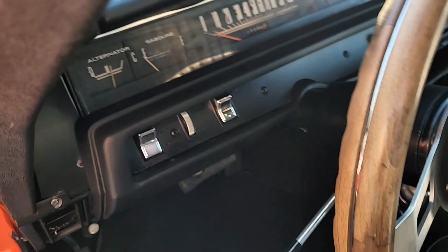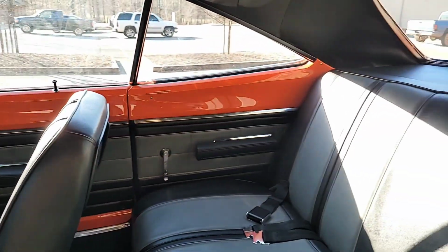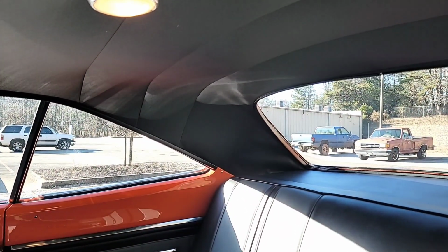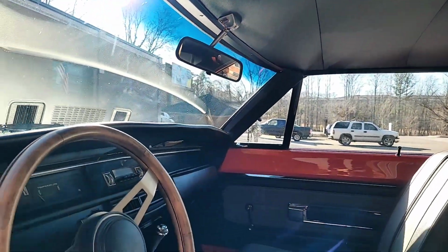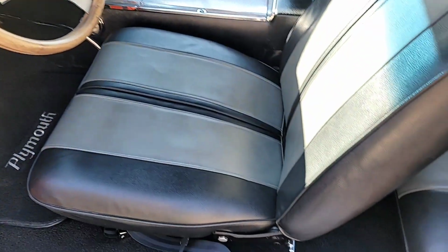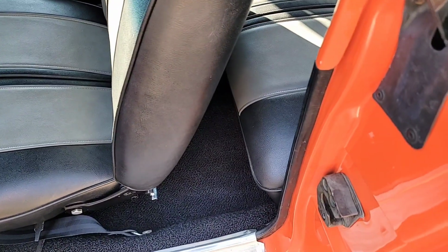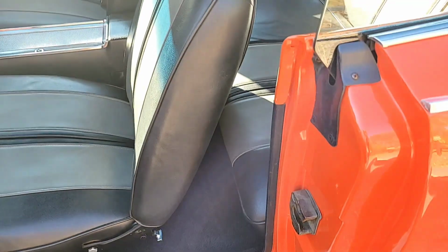Kick panels are in good shape. Sail panels back there in good shape. As I mentioned, the headliner is in good shape as well. Dome light does work. I love it every once in a while when they paint a car, guys won't paint the door hardware. Nice surprise for a change.